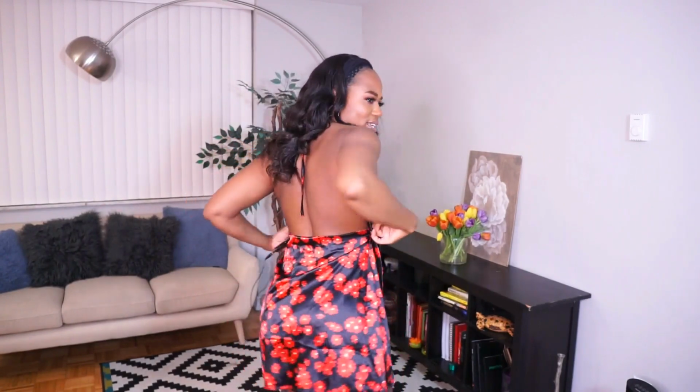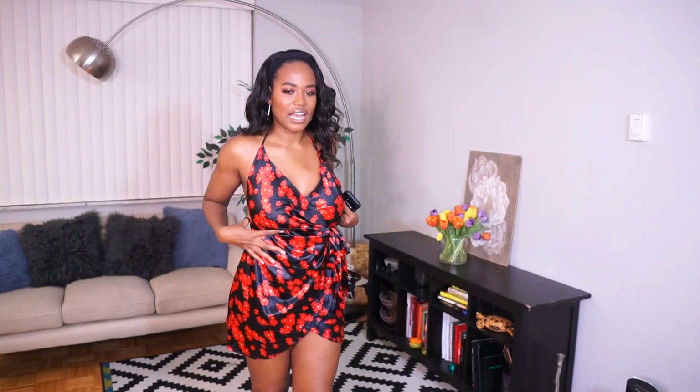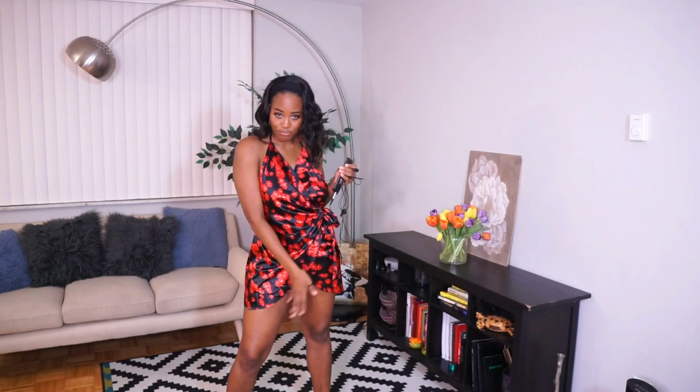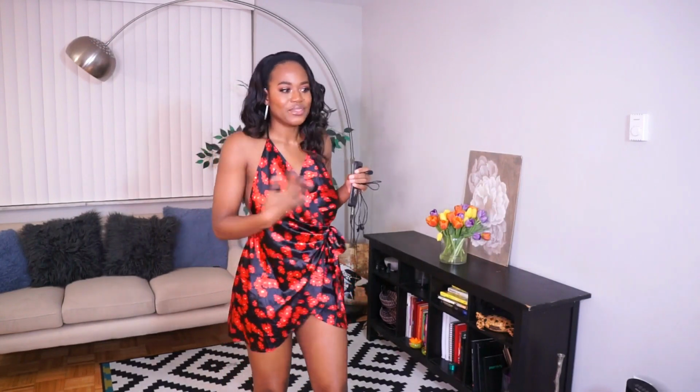So I feel like it would have been nice if they put some sort of fabric going here to attach this so that this part could just sit here. And then I feel like I could really finesse with it, but because that is missing, it's just not gonna work. And also, it's really high up here. If you get a little too excited, you do a little too much, boop, boom, boom out. So you would definitely have to wear some shorts under this, which is not a problem, but it's just wrong on me.